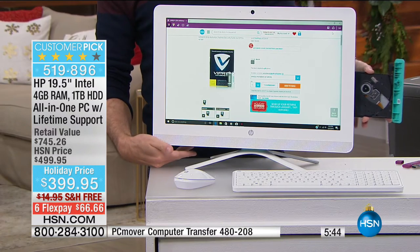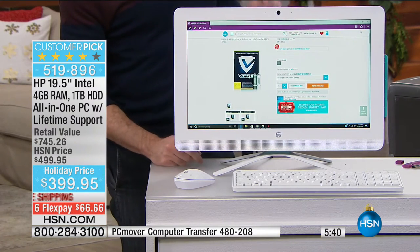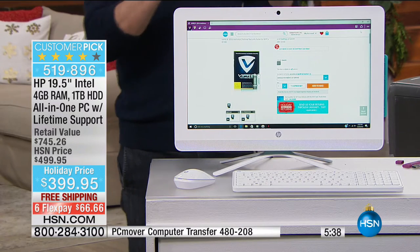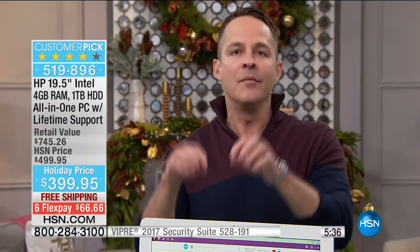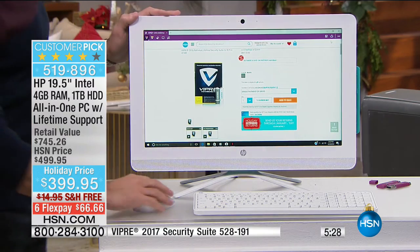You know, if they want to pop in a DVD, they can do that. So the flexibility with this all-in-one, because remember, we're talking desktop power here, the flexibility with this all-in-one really takes you beyond what a traditional desktop ever thought about doing. You know, I think that's why this has been such a popular offer.